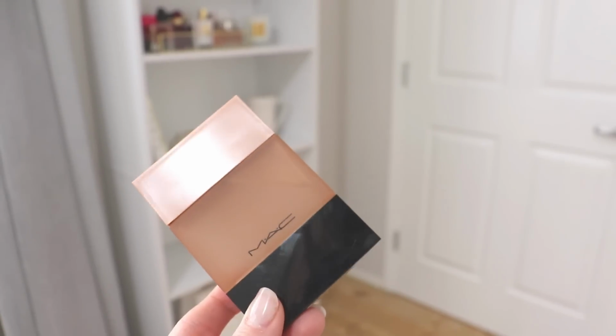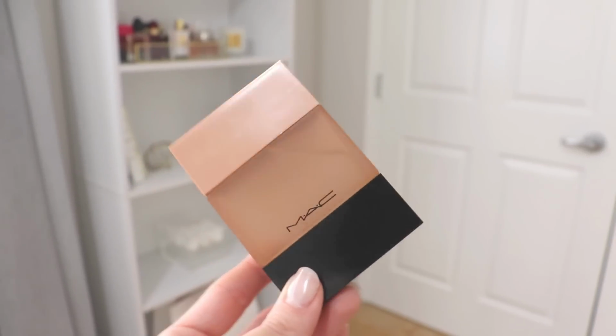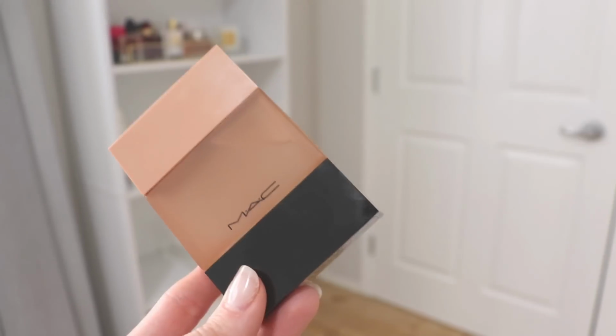My boyfriend actually really likes it, but I just don't. There's something about it that kind of bothers me. It's an incredible scent. It's very creamy, very powdery. I actually really, really like it. Like, that's why I got it back. That's why I wanted to try it again.